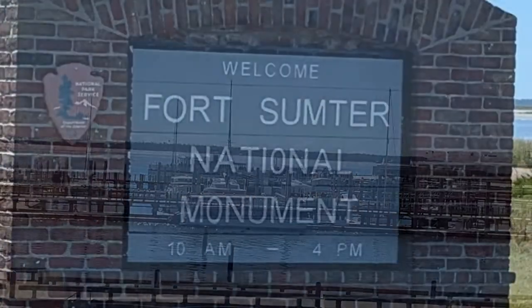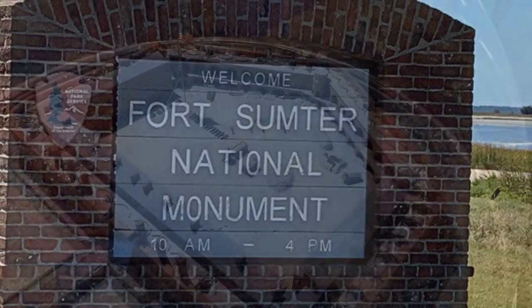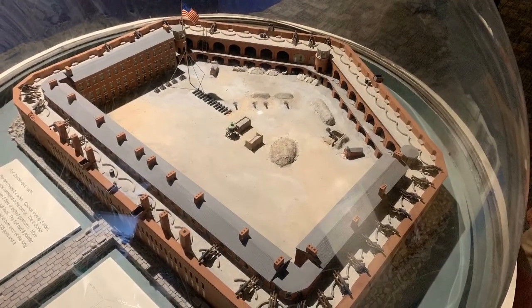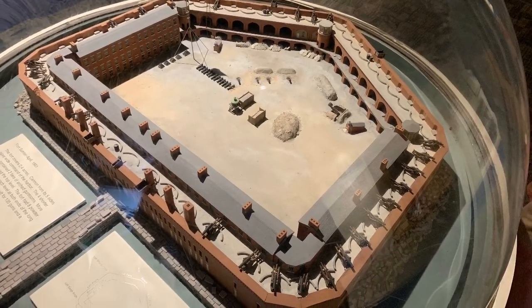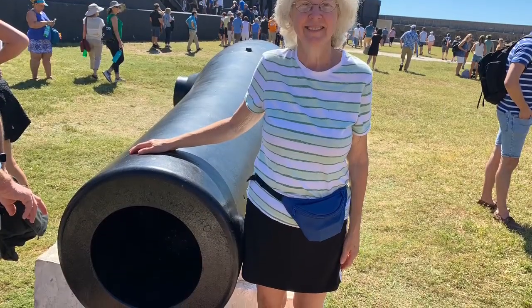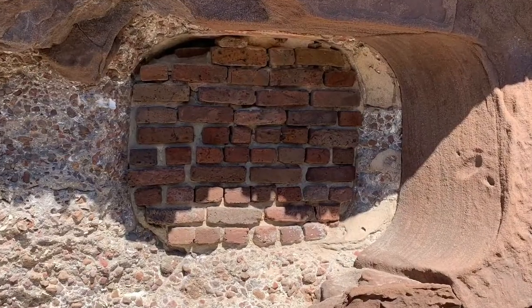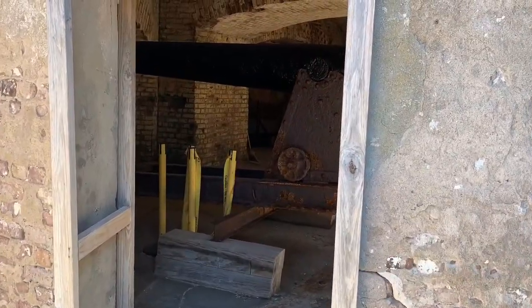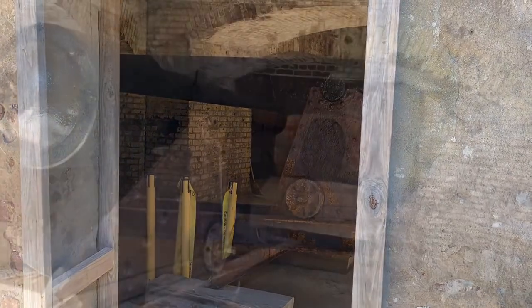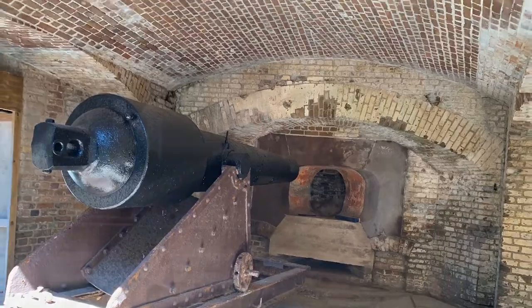Once inside the fort, there's a small museum with a model of what the fort used to look like. Since it was made out of brick, it was almost completely destroyed during the war. The fort served as a lighthouse for many years and was under the control of the Army until 1947. Once it became part of the Park Service, they started excavating the site. And much to their surprise, they came upon over a dozen cannons that had been buried for over 75 years.